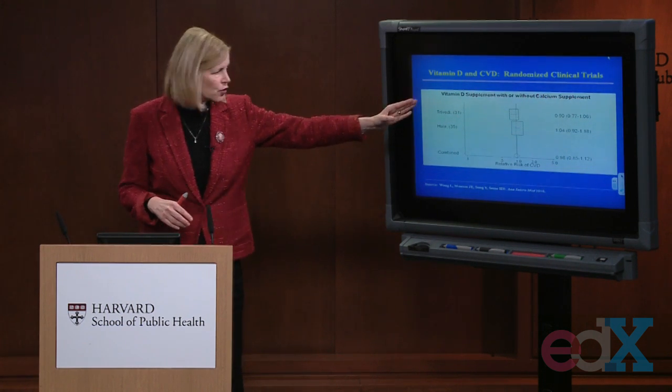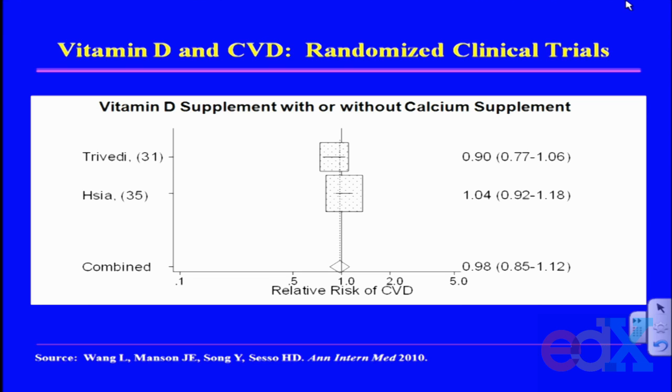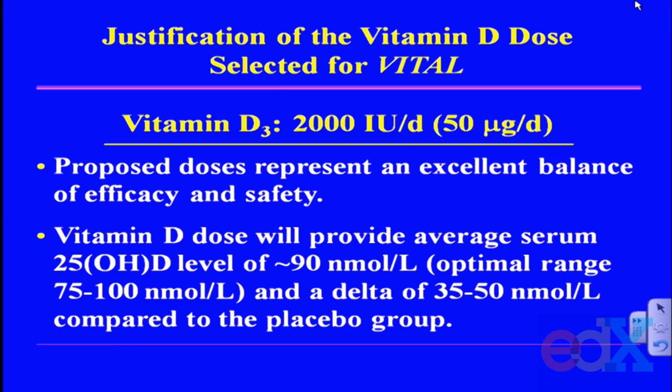Again, this is a little maybe difficult to see, but it shows that the randomized trials to date have been null. There have been very few randomized trials, but they have not yet shown that there is a reduction in cardiovascular events with vitamin D supplementation in this limited number of trials. Again, the dose has been low, only 400 to 800 IUs a day in these 2 trials. So again, it's not casting doubt on the possibility that the higher dose, 2,000 IUs a day, will prevent cardiovascular events. The justification for the dose that we've chosen, I've mentioned the 2,000 IUs a day.